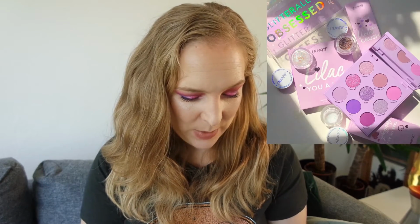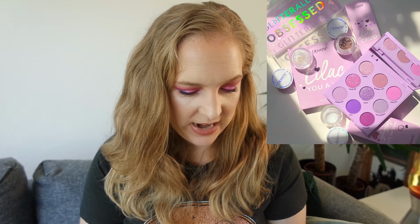When everyone thought Colourpop was no longer going to be releasing any more monochromatic eyeshadow palettes, they came out with the Lilac Palette. So I believe it's called Lilac You a Lot. And this is really, really pretty. It's very pastel-y. And I've said this before, I'm definitely waiting for like a Black Friday deal to hopefully then pick up all of the monochromatic palettes in one go. But yeah, they keep releasing one a month, it seems. So that's going to be a pricey haul, but yeah, they're not too expensive. So I think we'll be good.